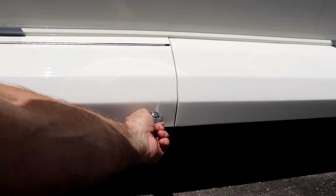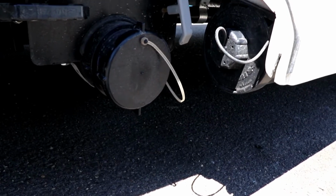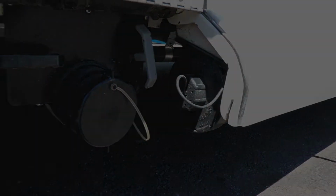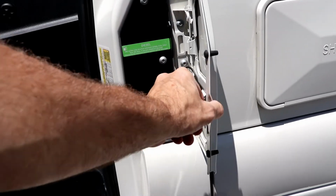And then this down below here is where you will empty your tanks, right through here. Now they do have a little tube set up right there where you can go ahead and put your sewer hose in through there. Now to fill the diesel fuel, you have to open up the door, which keeps it nice. That way it keeps people from messing with your fuel.